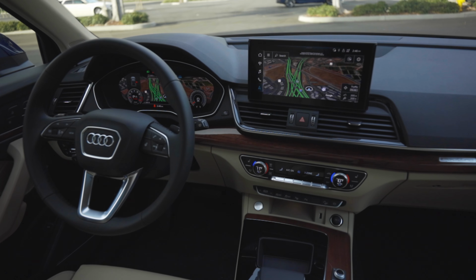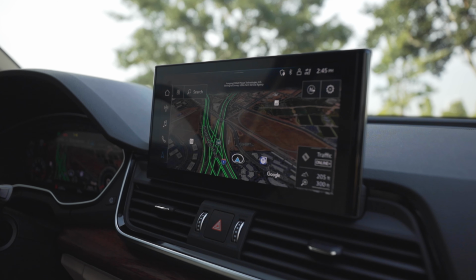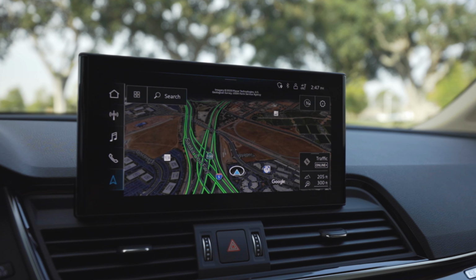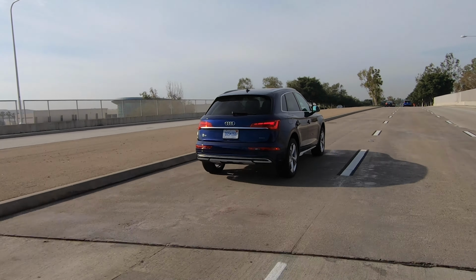So what's changed? Well, right on top of the center stack is a 10-inch screen, and that comes standard, and it's backed up by Audi's latest MIB3 infotainment system. So this is the latest and the greatest, which means it is the most responsive, it is sharp, it is clear, it is easy to see, and it also responds to natural voice recognition, so you don't have to talk to it like a robot. It drives well too. This is a nice driving vehicle.